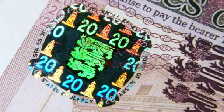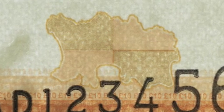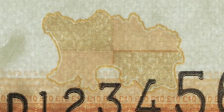The main security measures in the new banknotes are that we have a hologram on the higher value notes. We also have a see-through map of Jersey, that when you hold the note up to the light, the two halves come together and make up a map of Jersey. These features are in addition to the ones we've had in the past, such as the Jersey cow watermark and the silver thread running through the note.